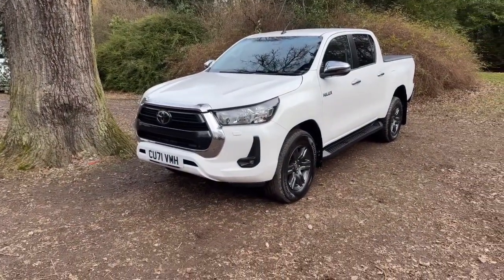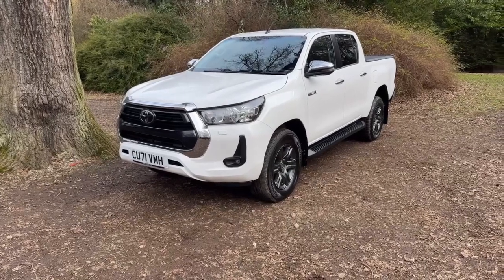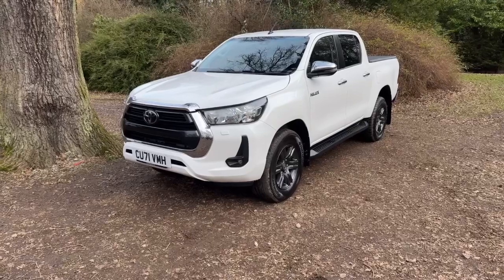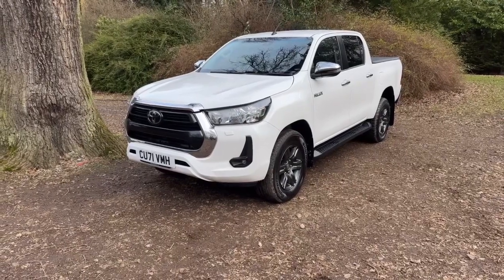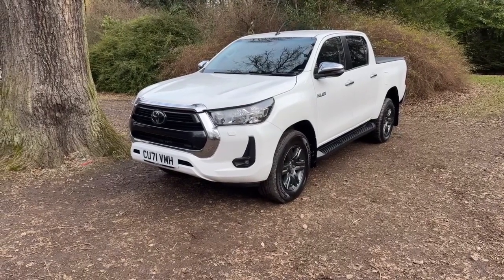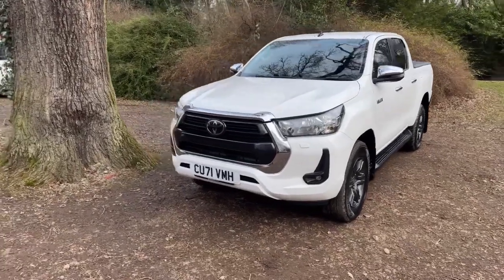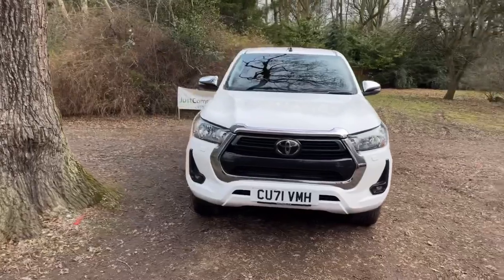My name is James and today I'm going to be doing a walk around video of this 2021 71 plate Toyota Hilux. It's a 2.4 D-4D Icon double cab. It's a Euro 6, it's done just 18,000 miles and it's got full service history with one stamp in the book.